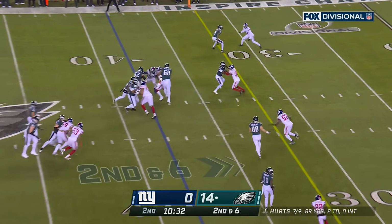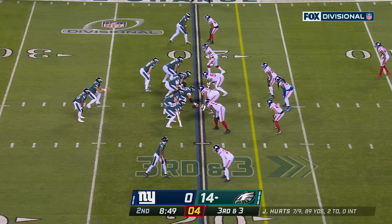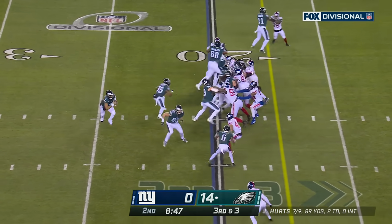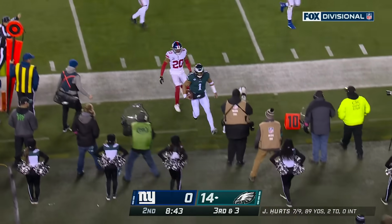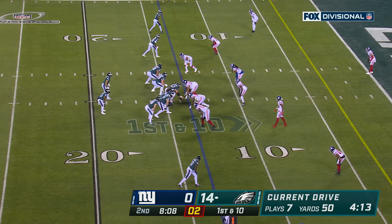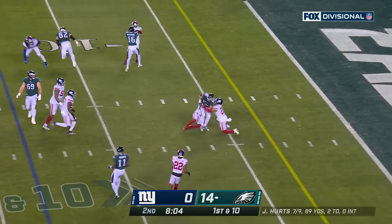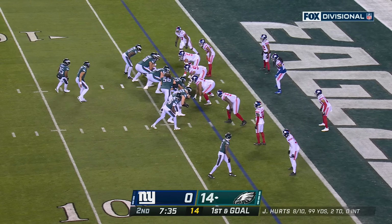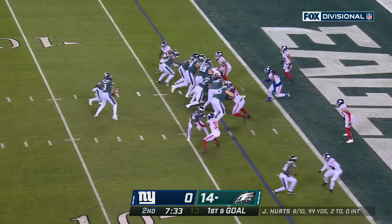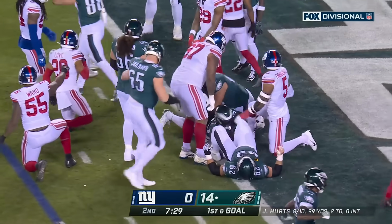2nd and 6, another run. Sanders waited for it to develop and shot through. Hurts has a seam. Jalen Hurts has a first down. Here's a toss over the middle. It's Gardner staying on his feet. Boston Scott has been a giant killer in his career, trying to do it to them one more time.